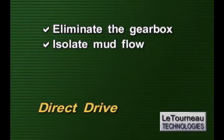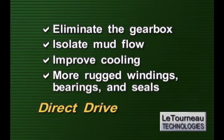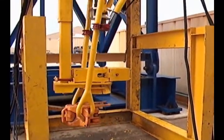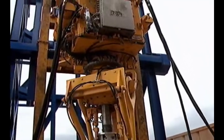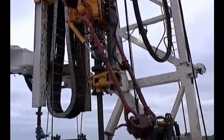Isolation of the mud system from the motor, improved cooling, more rugged windings, bearings, and seals would be key goals of the drilling assembly. Pipe handling by means of a fully adjustable hydraulic link tilt and rotating head positions and extends the elevators to the racking board or the mouse hole, making tripping and connections easier and safer.